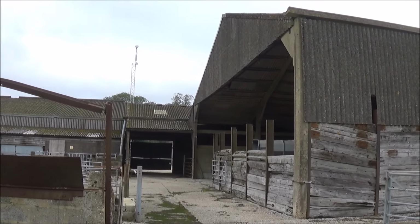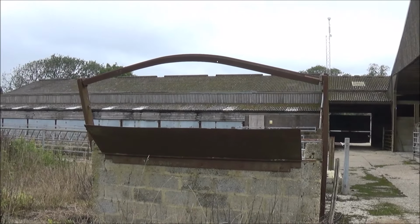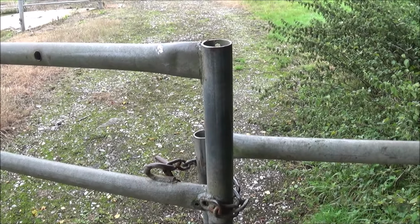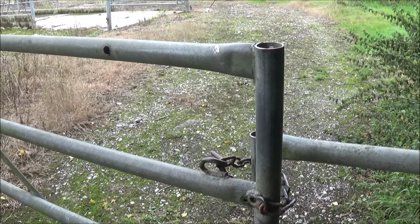Come out alongside Hill Farm, there's the inevitable strimmer in the distance. This is the 100th walk today, and there's always a strimmer. So a bit of a confusing bit, but the path does go through these gates. It's not locked, it's just latched, so make sure you latch it when you come through.